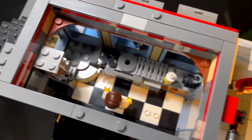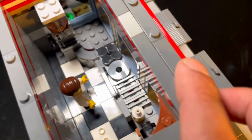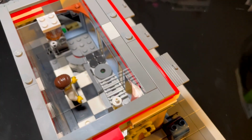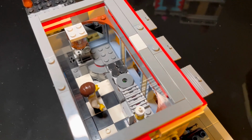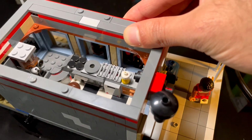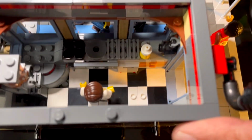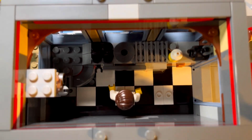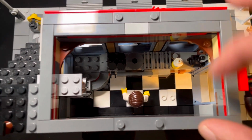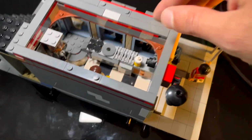So it's pretty clean. The pots and pans are still in there. I think this was the coffee machine that was in the original set. The oven, the cooker, that's all kept in there, just like the original set was, and it's pretty much there. I mean, the only thing that's extended out, I think, just by a couple of studs, just to give it that kind of depth easily as well.